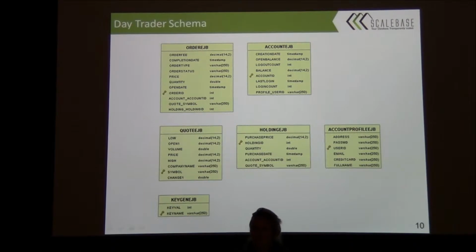Account profile is a very simple one. It maps an account of a user to something a human can understand, like a name, address, password, user ID. It's pretty much all credit card information for that matter. And keygen is not even relevant. That's why in this case, there are actually 5 essential tables in this application. Keygen is just a random sequence generator.